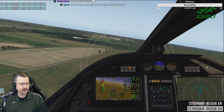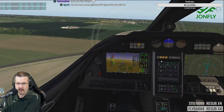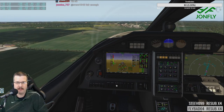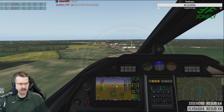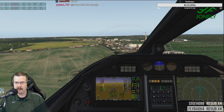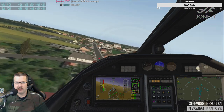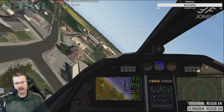It's the fuel pump, and it's still on. Okay. So turn my fuel pump off. What about, should I have my fuel pump on if I'm doing aerobatics? Maybe I should. Let's buzz downtown here. Oh, it's gorgeous. It's just utterly gorgeous.